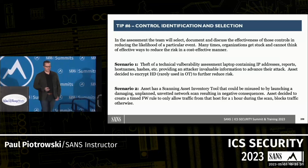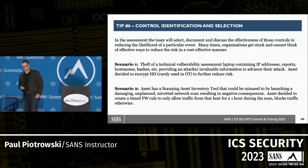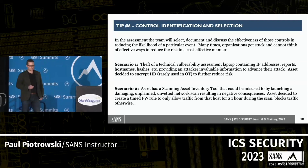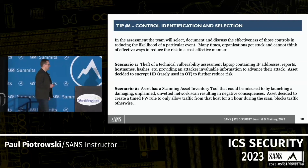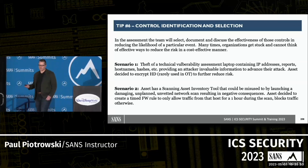So, control identification and selection. This is a big one too. We as cybersecurity professionals like technology, we like tools, we like to buy licenses, all those kinds of things. But sometimes it's the simple controls that are the most effective and the best for an asset. Some examples there: there are technical transient cyber assets.